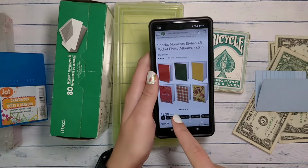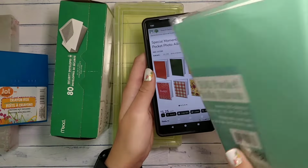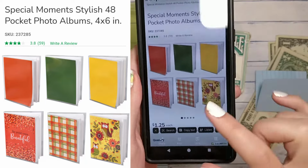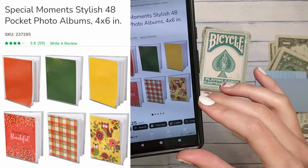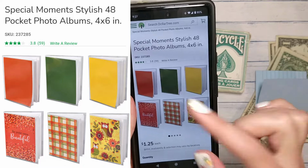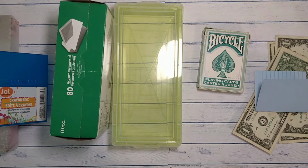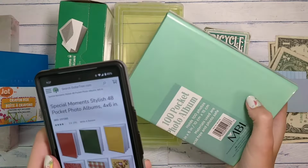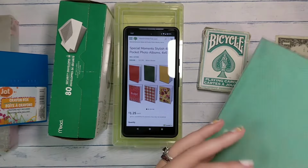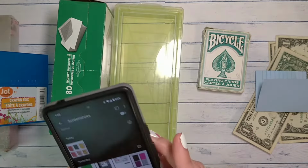I also found another, since I couldn't find the 100 pocket photo album on the Dollar Tree website, I did find this one. This one's 48 pockets, and it has a bunch of cute little fall designs. I think those are really cute. And some of them are in solid colors. These are more soft on the front and not hard, like this one is. This one's pretty hard. But these ones, I think, are soft. But I feel like it's still fine. It still will keep your money protected if something spills on it. Things like that. So I think that was everything I had to show you guys.